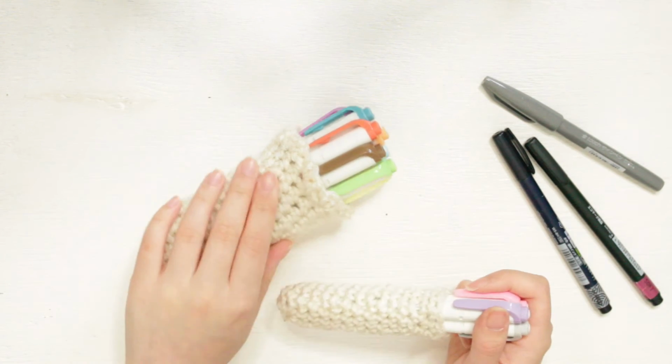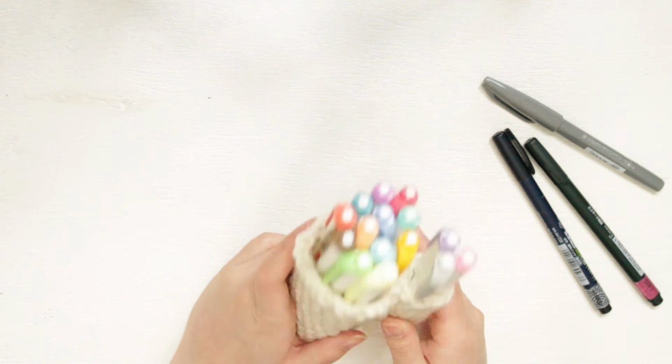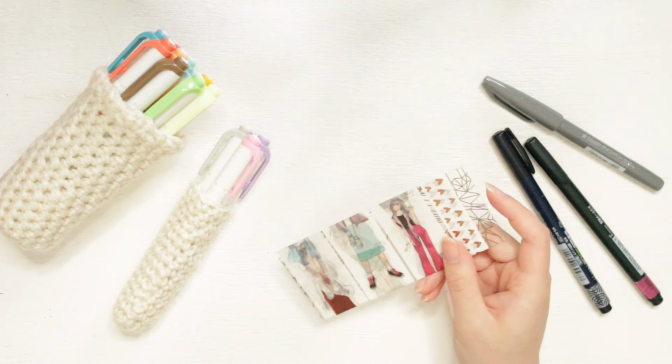They do have a few more colors that I'm interested in getting, but at the moment I'm fine with the 3 sets that I have. Something else that I really enjoyed last year was washi.